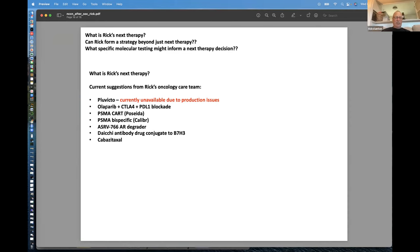Notice the next one that Tanya Dorf recommended, the olaparib cocktail, the triplet that we discussed. Also, because I have high expression of PSMA, Poseida and Caliber clinical trials, and because I have super high androgen receptor, this degrader, and a B7H3 clinical trial, and then another chemo.